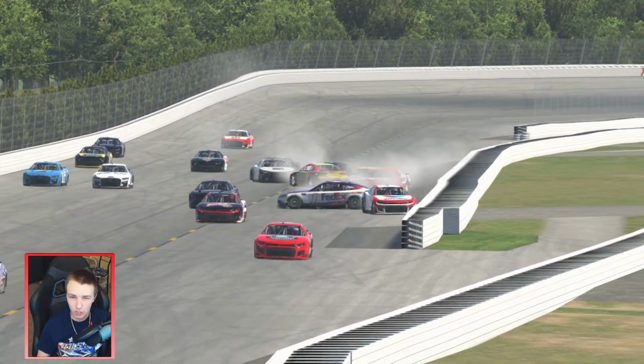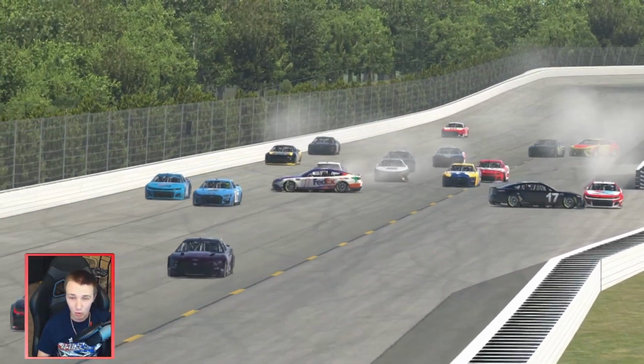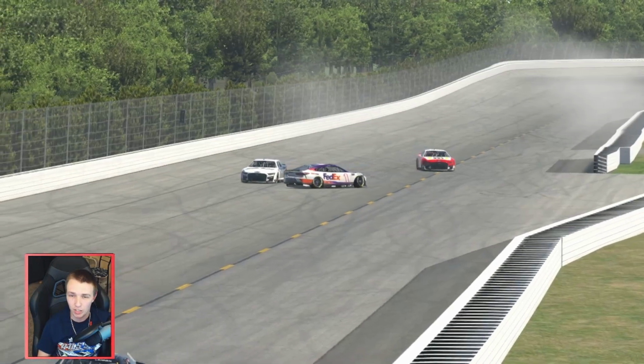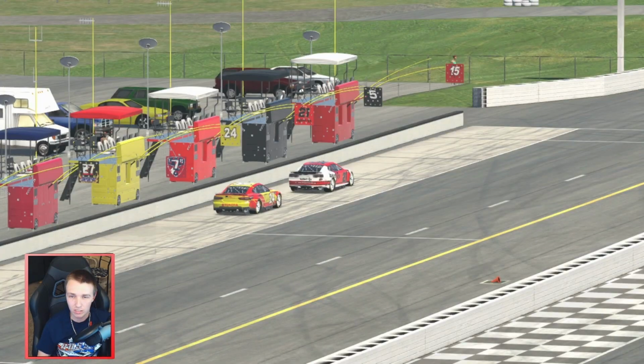24 sliding back down the track. Jesus, that was some big carnage. That was nuts. 1 car goes to miss the 17, nails the brakes, gets spun back across. Still doing U-turns and stuff. I don't know what he's doing. Jesus.